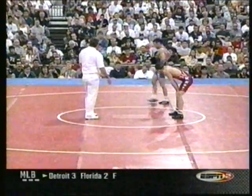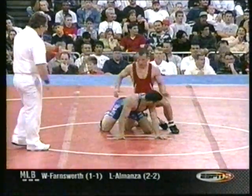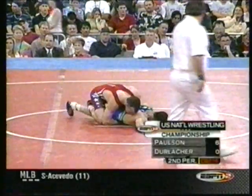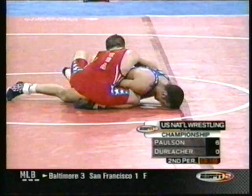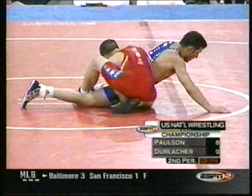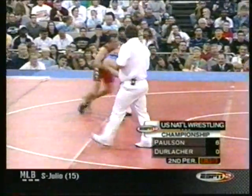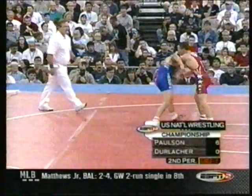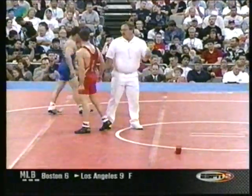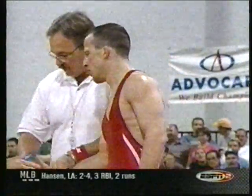Sometimes you've got to wait a few minutes to see an action like that, but it really makes it all worthwhile, and the anticipation is fantastic. Brandon Paulson lifts Durlacher way up in the air, flips him over, exposes his back, now leads 6-0, 22 seconds left in the bout. And now he's going for more. Reverse body lift. Now Durlacher counters this time. Not much time left. No, Durlacher's not going to have a chance to make up any points here. Paulson is way too composed to give up too many points here at the end of the match, and that's exactly what happens. Great Greco-Roman competition. Brandon Paulson, the national champion here in Las Vegas in the year 2002.